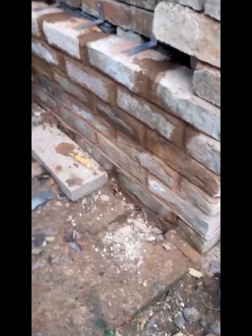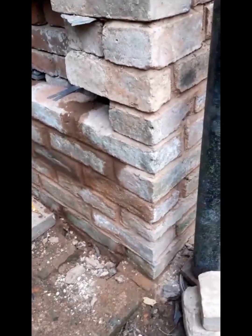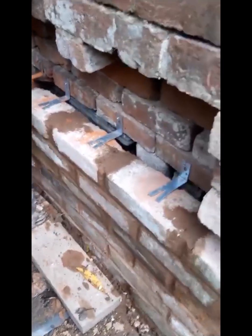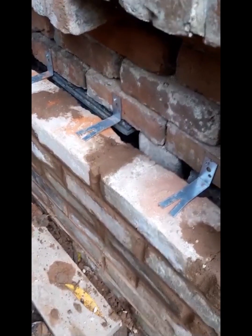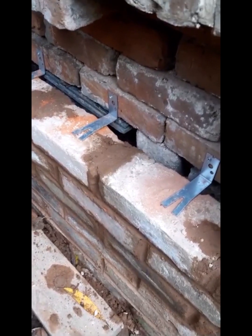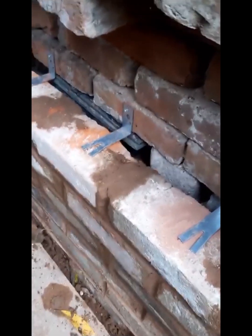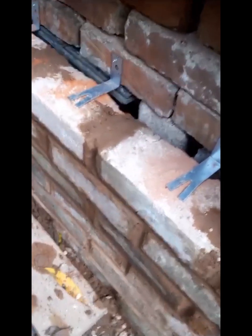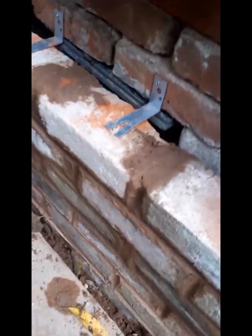Right, we got 3 course on today, and we put in the brick ties to connect the inner skin, because at a later date we've got to go on the other side and take that bottom dark stuff out, as you can see, the slate and whatever, and rebuild the inner skin. Those ties will keep that course in place.